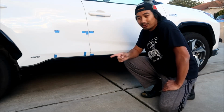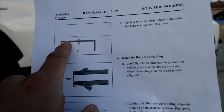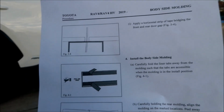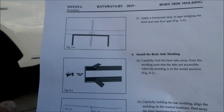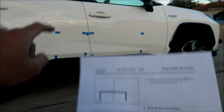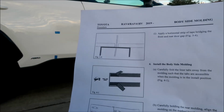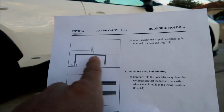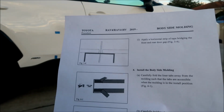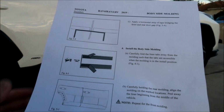So I'll show you in the manual real quick. Okay, it says to put a horizontal strip of tape bridging the front and rear door gaps, using that measurement that you made. So we're just going to get a straight piece of tape and then put it right along the top here. It doesn't say how long, so probably just about that long. It looks like maybe a foot long. Okay, and then that's when we're going to do the actual putting the stuff down.